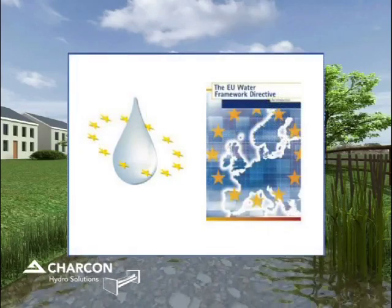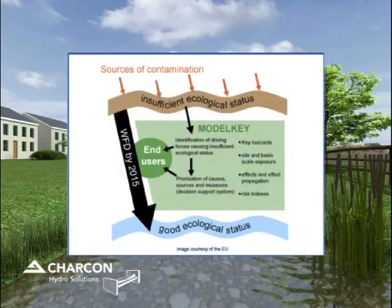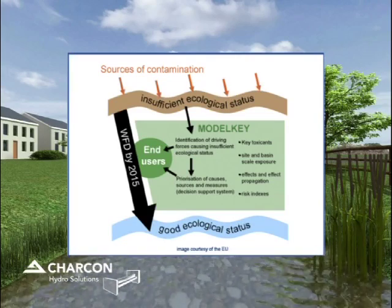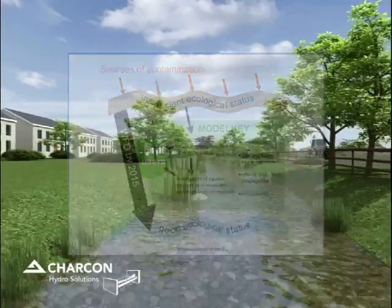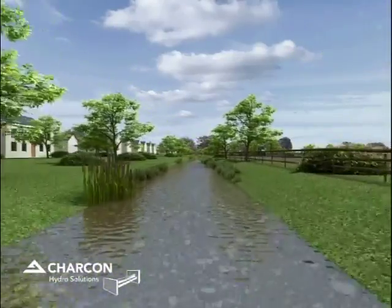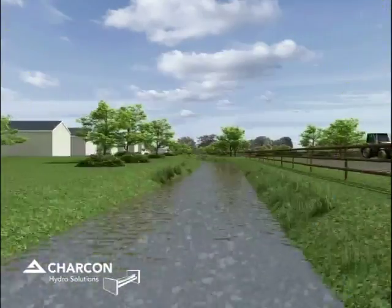Management of rivers within river basins is central to the aims of the European Water Framework Directive for the sustainable use of all water bodies. To support these measures, the highest calibre river, hydrometric and water quality data is required, so as to resolve any potential pollution transfers. In addition to being ecosystems in their own right, rivers also determine the health of downstream water bodies such as lakes, reservoirs, canals and estuaries.